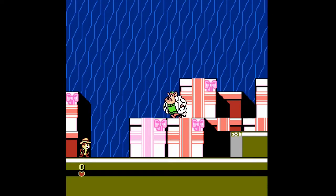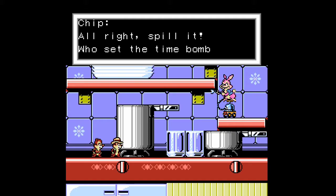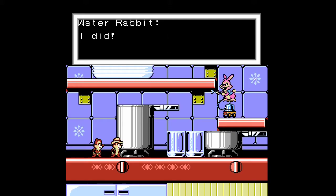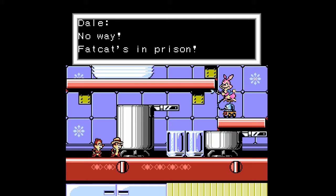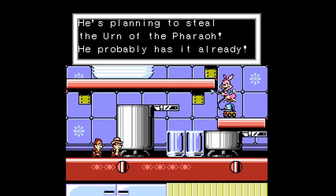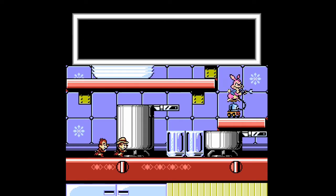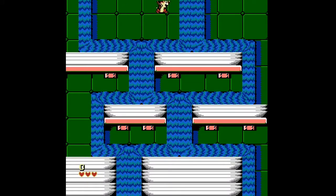What's happening here? Hello. Oh, thank you. What the fuck? Alright, spill it! Who set the time bomb? I did. Fatcat asked me to create a diversion and it worked. No way! Fatcat's in prison! Not anymore. He broke out last night. He's planning to steal the horn of the Pharaoh. Probably has it already. You're too late. So, where's the bomb? Find it yourself. Ah, you bastard. You rascal. You rapscallion. What the? No.